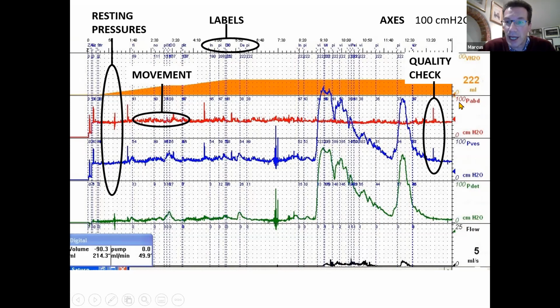It's not uncommon to see 100 centimeters of water displayed in the pressure ranges, and 25 mils per second in the flow. I think this is a scale that goes up to 600 for the volume, but we're actually told that this is at capacity, 222 mils. We also emphasized the value of looking at the time scale over which the information is presented. In this case, the time scale is going up to about 13 minutes for the overall duration of the study.